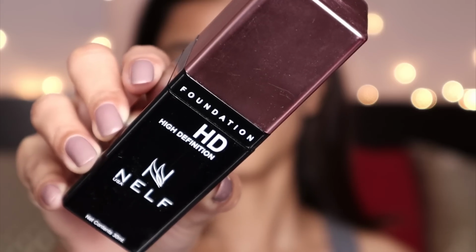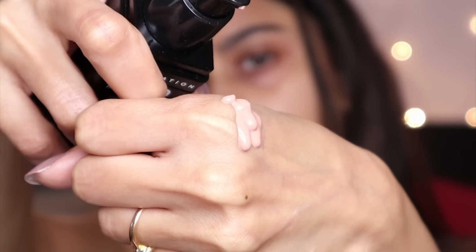Next, moving on to the foundation. This one is an HD foundation. The foundation is not runny at all. Let me put it on the skin and see how it feels. Okay, so it's a little pink for me. The color I think is a little off for me, but it blends really nicely. Since the color is a little off for me, I think I need to apply it on my neck. The foundation blended really well and it gives kind of a dewy finish.